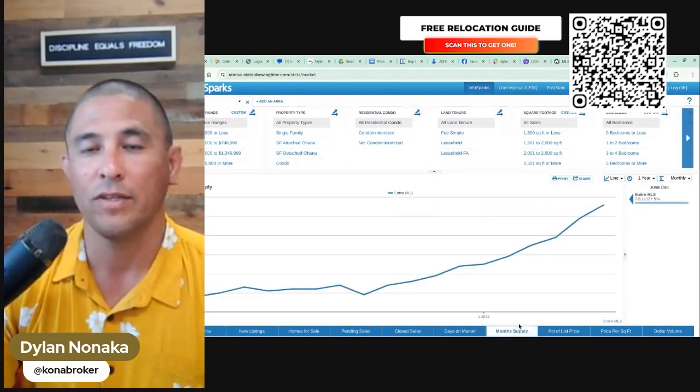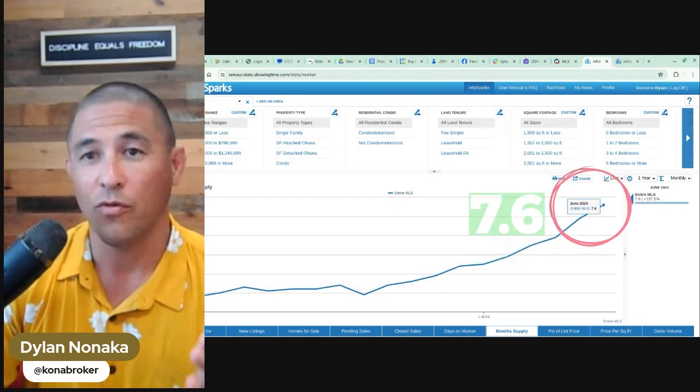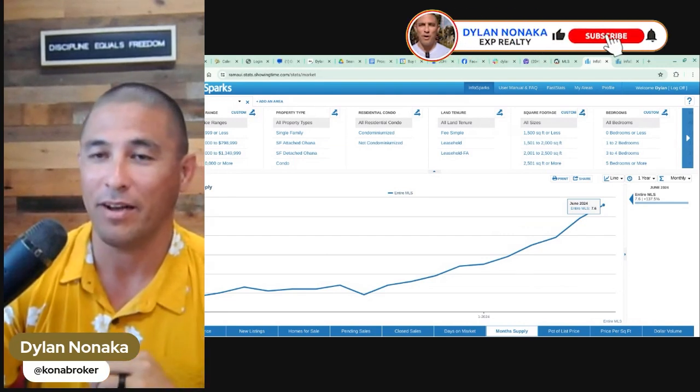And then this is always an interesting number to look at that I like to throw in here, months of supply. So Kauai is over 6 months of supply. So we're at 7.6 months of supply. That is technically a buyer's market. It's the only island that's happening on right now.